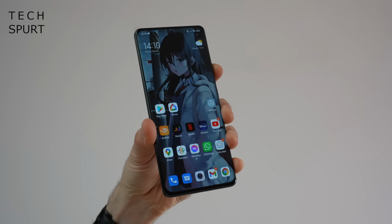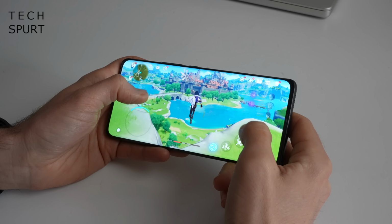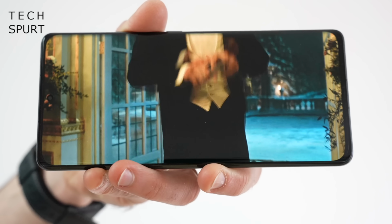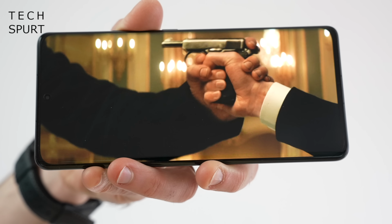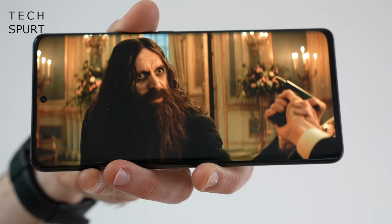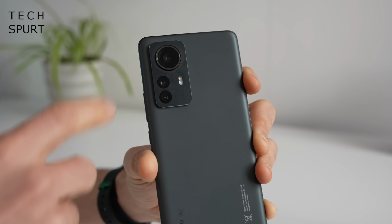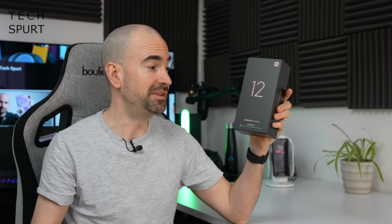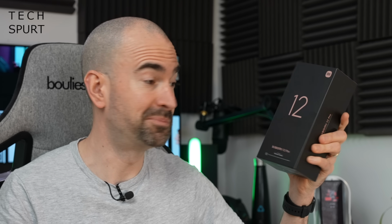This is ultra lush hardware through and through, including the Snapdragon 8 Gen 1 chipset which powers the show. You've got a quad speaker setup in addition to that gorgeous 6.73-inch AMOLED display. Got 120 watt wired charge and 50 watt wireless. You've got a fresh new 50 megapixel Sony IMX707 camera sensor. So basically sploosh, sploosh and sploosh.